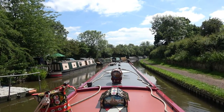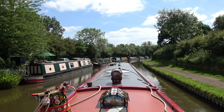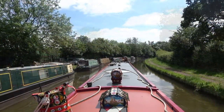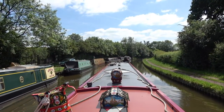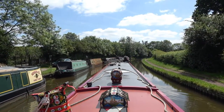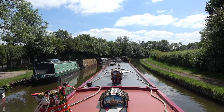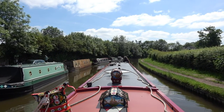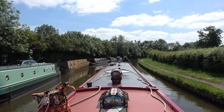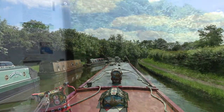In the sunshine, very good. Now again, the mystery's on the Shroppy. The left hand side are permanently near moorings, the right hand side are private moorings which are normally packed, and nobody's here. So there's definitely less boat movement around here at the moment.